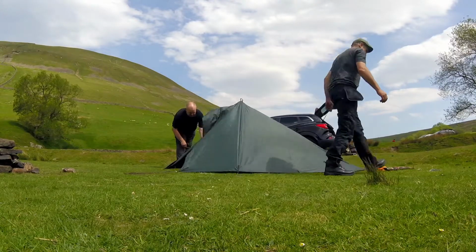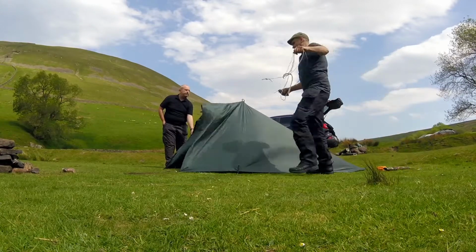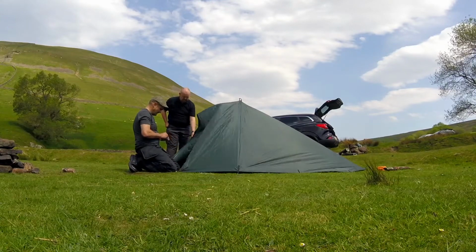Get those two corners. Yeah. Frozen over now. Then we'll put the driveway.